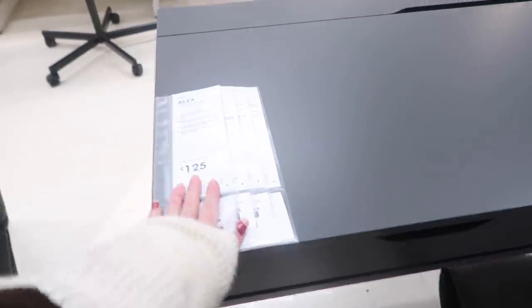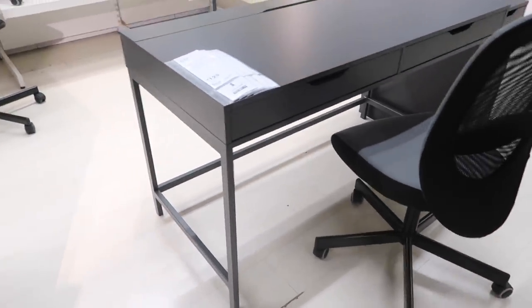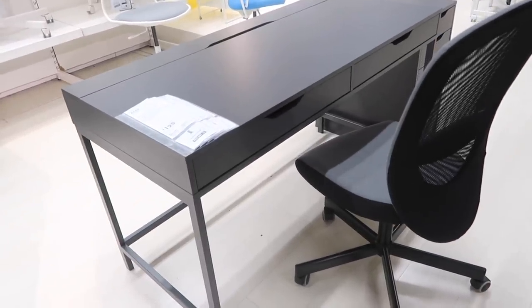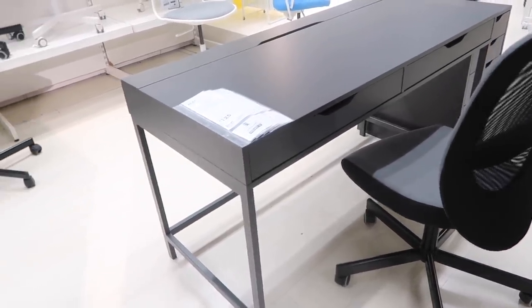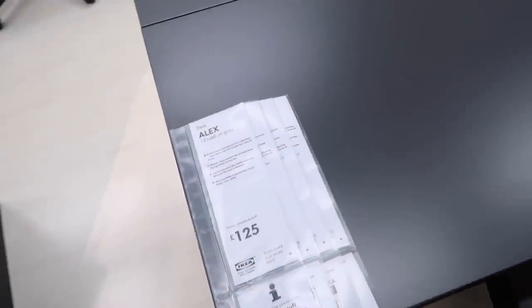Fraser just suggested this one, which is the Alex. Yeah, a picture of it. Cool. It's the Alex in grey, which is quite nice, but I don't know if I like the legs of it. It just looks a bit like a console table, that's the only thing. I prefer one that's a bit chunkier. That over there is quite nice. This one? That's the Malm one.